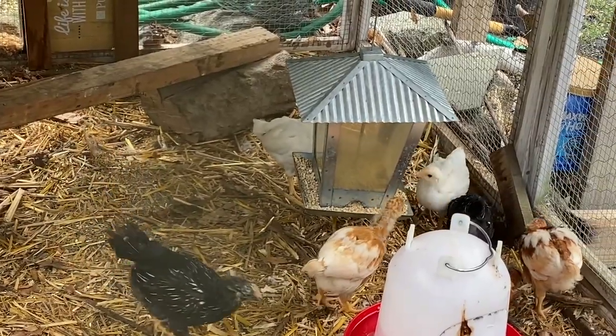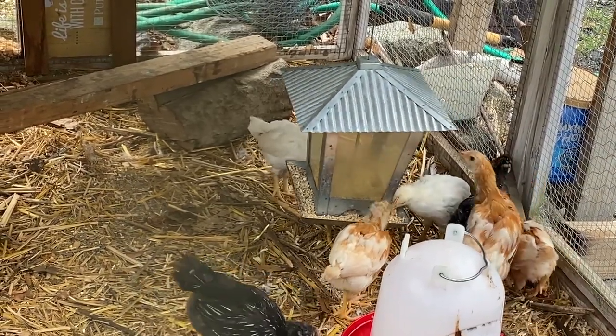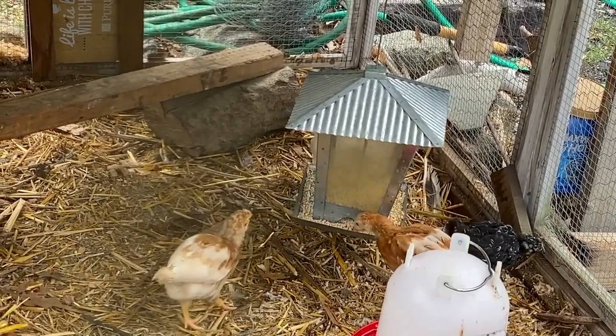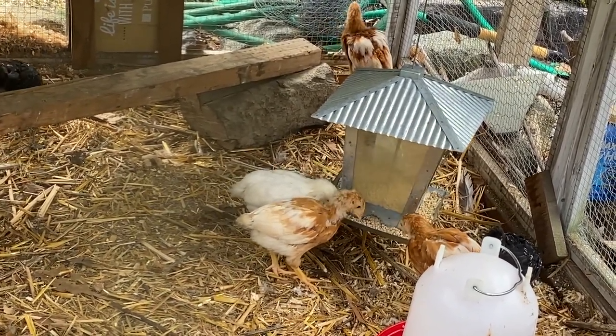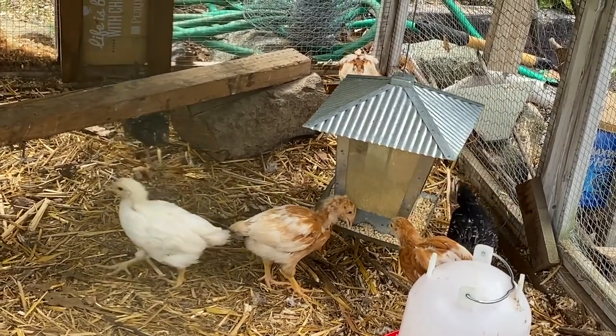I had a batch, I want to say it was an Easter egger batch, that put themselves in the big coop all by themselves. They went in with the other chickens and they just learned to go in by themselves. And I didn't have to carry them in or set them on a roost or do any of that stuff.